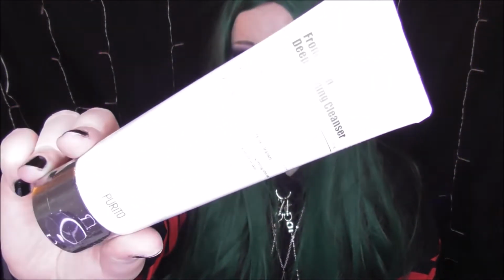Next thing we have is the From Green Deep Foaming Cleanser. This one is by Purito. It looks like this. And it says it's gentle yet deep cleansing, fresh foaming formula, low pH, plant-based, simple and clean ingredients, pH balance, smooth daily facial cleanser. So yeah, this is good if you have sensitive skin, or if you find that your skin doesn't like certain things. So this is definitely a more calming kind of foaming cleanser. If you want a review on any of these, please let me know, because I will be happy to do it, because I need ideas for videos.